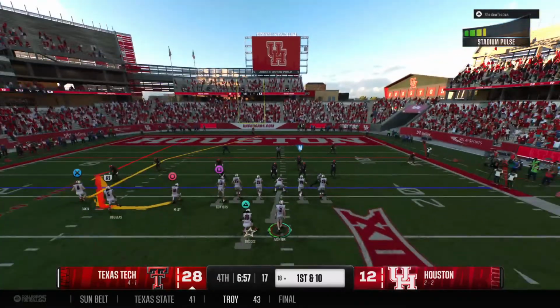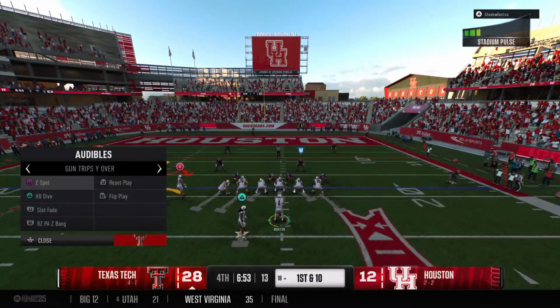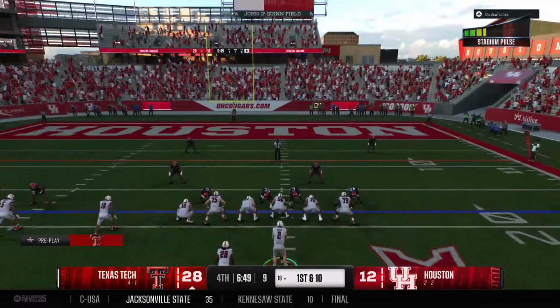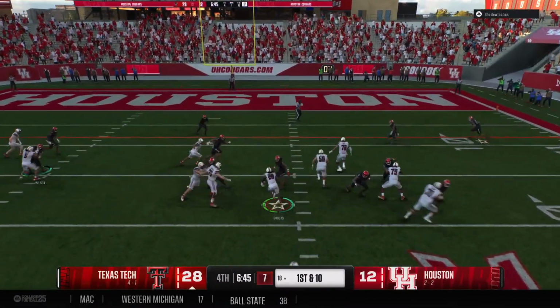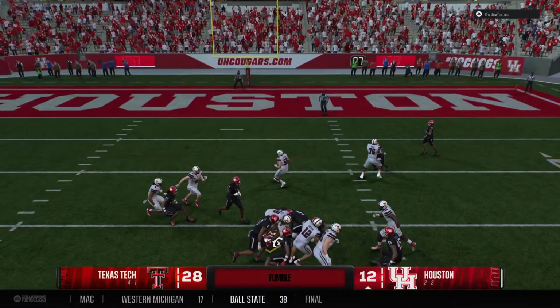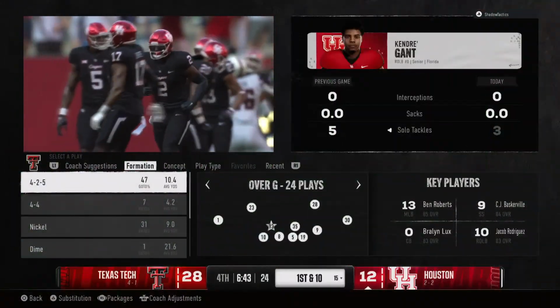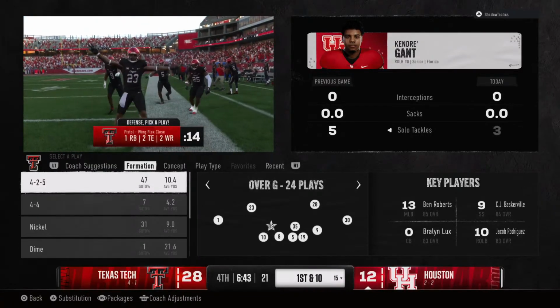Red Raiders will snap it on 1st and 10. On the run, it's Brooks. There's a live football. Defense coming up with a huge fumble recovery. And he's brought down, and this defense gets the ball back for its own.